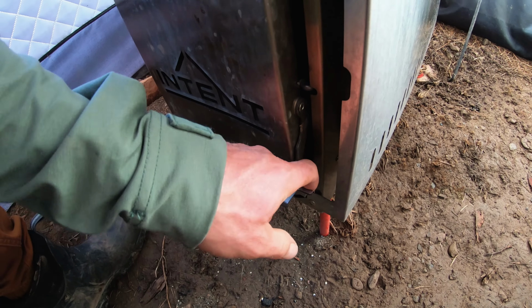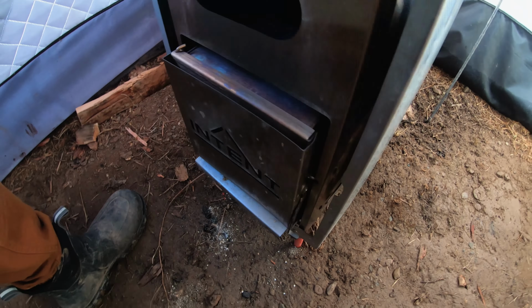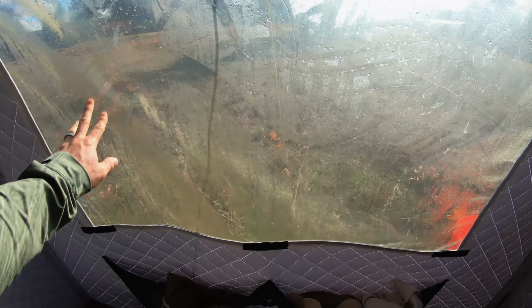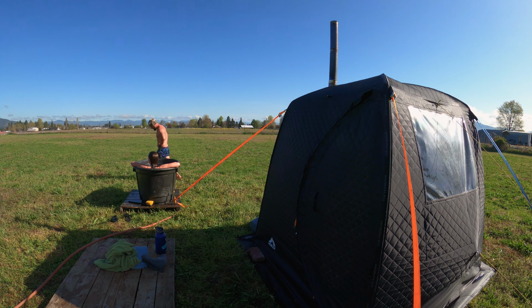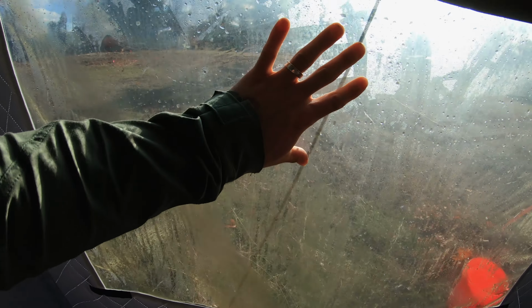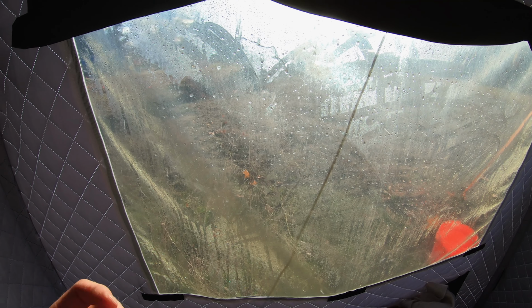You can see that its little mechanism for closure still functions just fine. And last but not least, I guess, is the window. The window has yellowed a little bit over time, which we don't ever notice because most of the time it's got condensation on it and it's just kind of frosty. It has no tears, it has no rips, it's still in perfect working order. But it's not brand new, it's not crystal clear anymore.